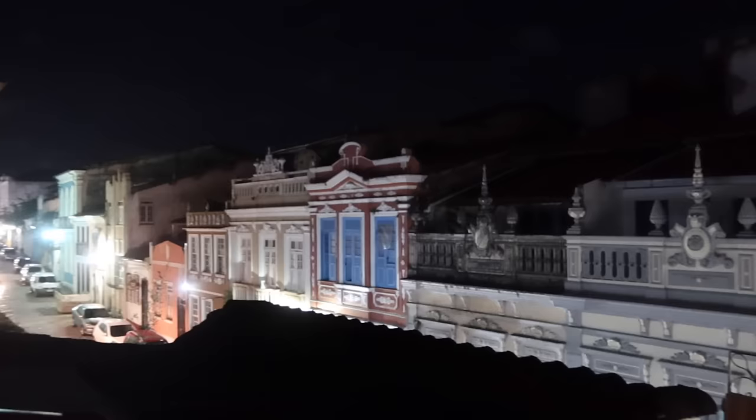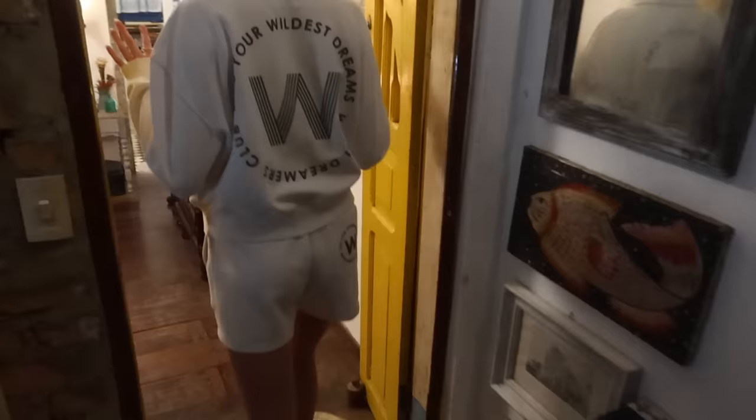Got to our Airbnb and I'm standing on the terrace that it has included with it, and look at the view. We have the main street. We're literally in the heart of the old town of Salvador, so this is incredible. Let's do a little tour actually. Look at this, it's so beautiful in here.